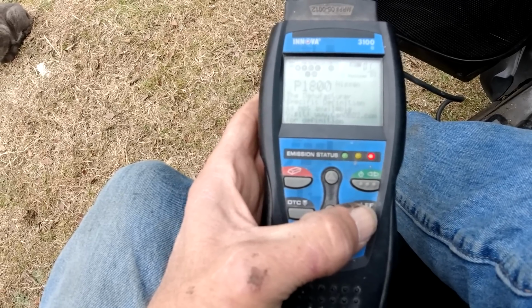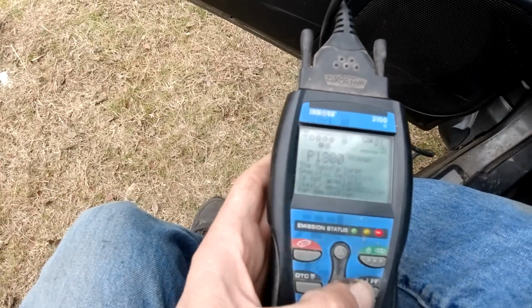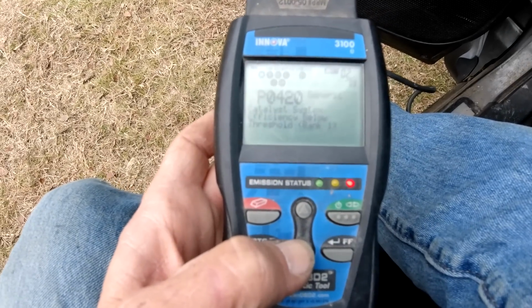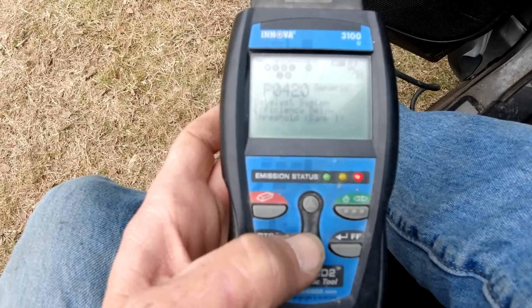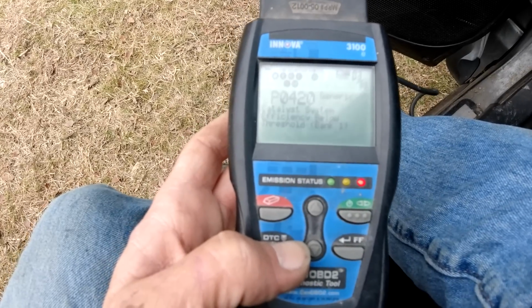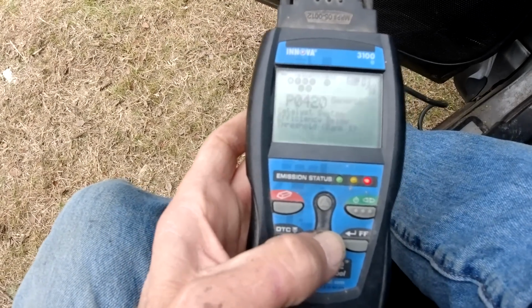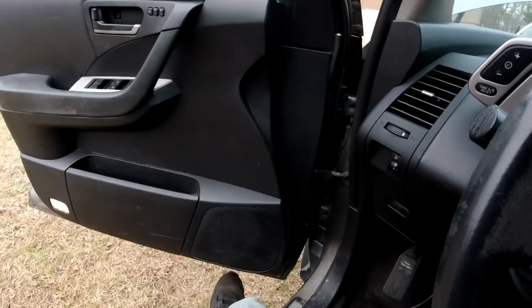P800 Nissan, specific definition not available. Number 2, P0420, catalytic system efficiency below threshold, bank 1. That may be an O2 sensor. And 3's the same way. Okay, I'll have to check them out. Okay, I'll be back.